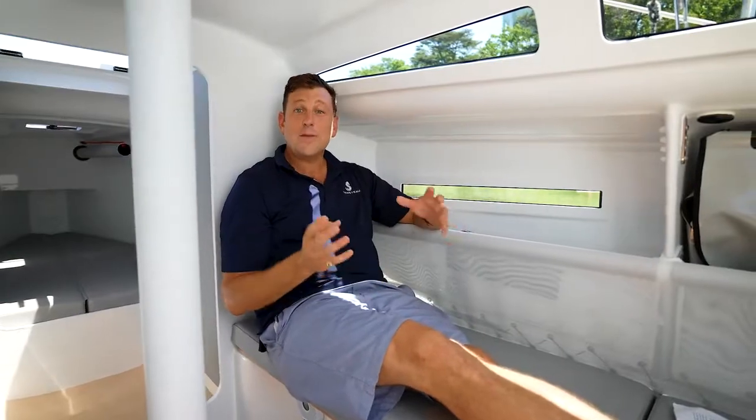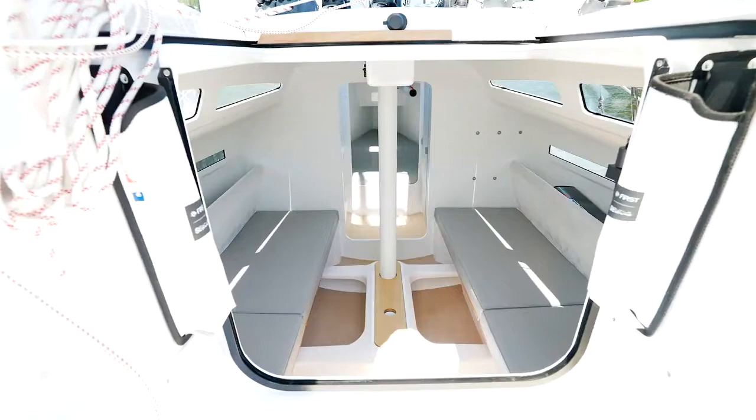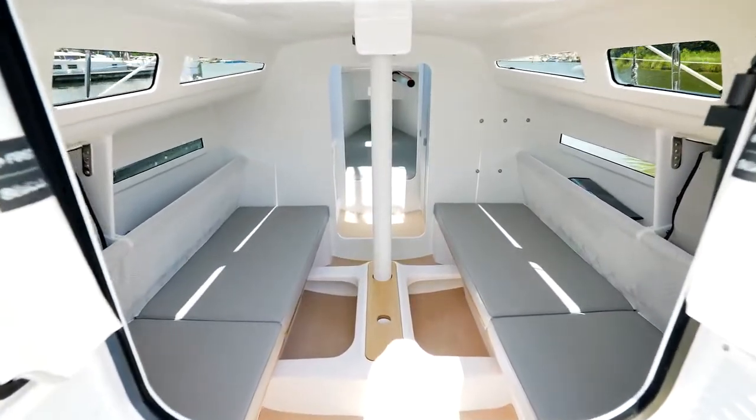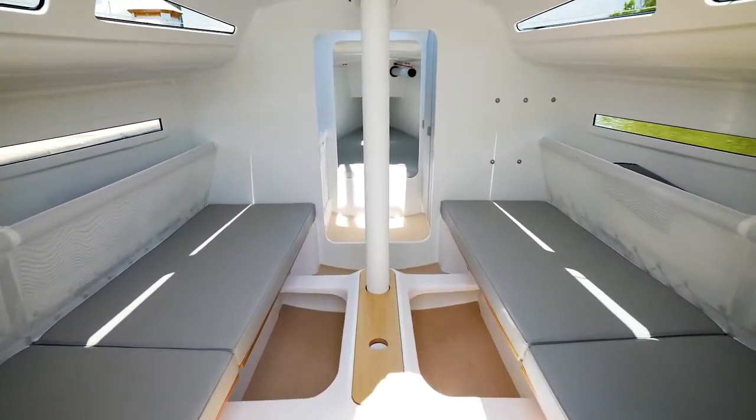The interior of this boat can best be described with 3 words. It's practical, it's ingenious, and it's cozy. Few things are immediately obvious as you come down the companionway. The first one is the volume in the cabin. For a 26-foot boat with an 8-foot beam, there's a lot of air in here.